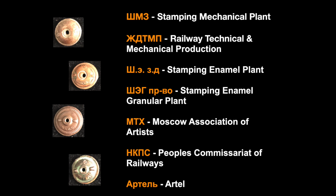And here we can see five projects for Guards badges. So here we have several stampings which you will see on the screw on Guards badges. We have CMZ, which translates to stamping mechanical plant. The second one is the GDT-MP, railway technical and mechanical production. ZD is stamping enamel plant. G, stamping enamel granular plant. MTH, Moscow Association of Artists. The NKPS, People's Commissariat of Railways, and Artel.